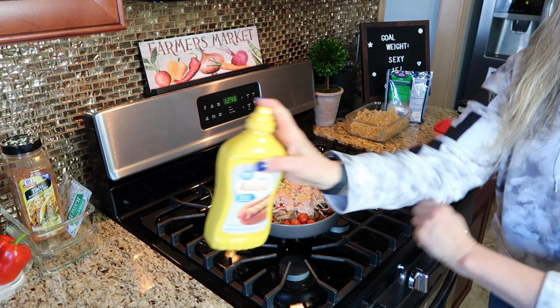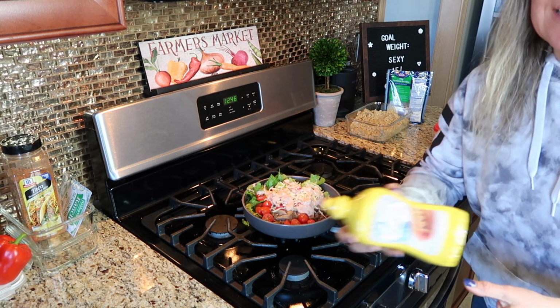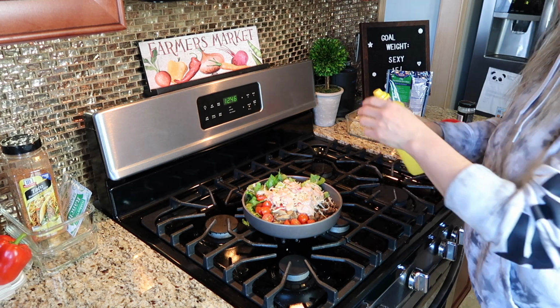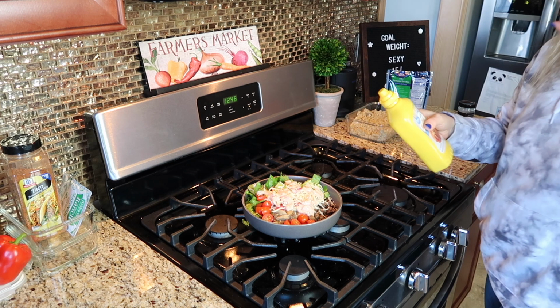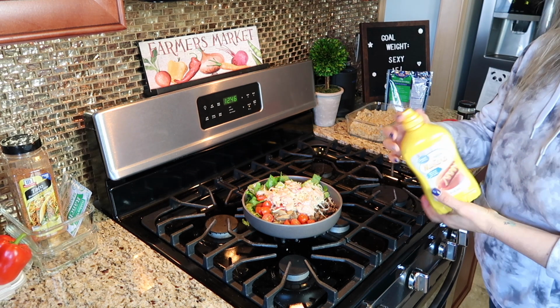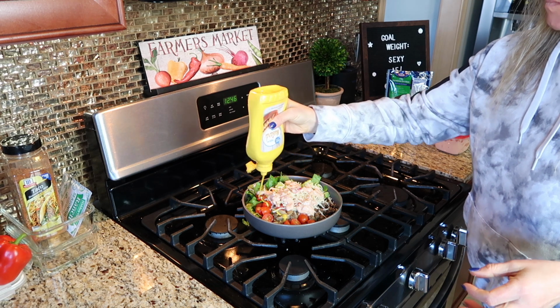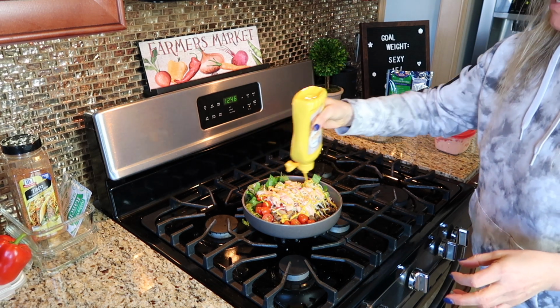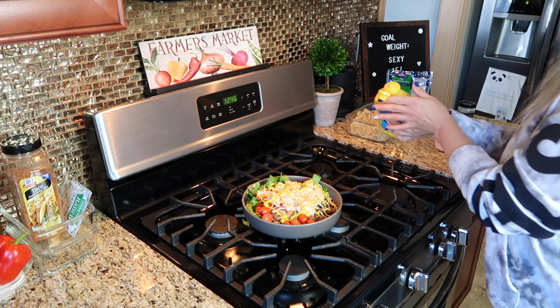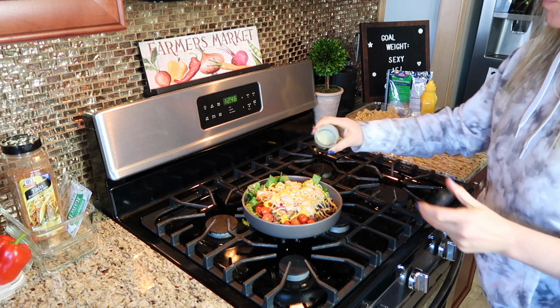And now mustard. Make sure you shake your mustard, or when you pour it out, it's gonna be nasty. You'll get that water in your food, and that's gross. Nobody likes mustard water, and nobody likes ketchup water. All right, so here we go. Oh my goodness, that looks so good. And a little bit of sesame seeds.